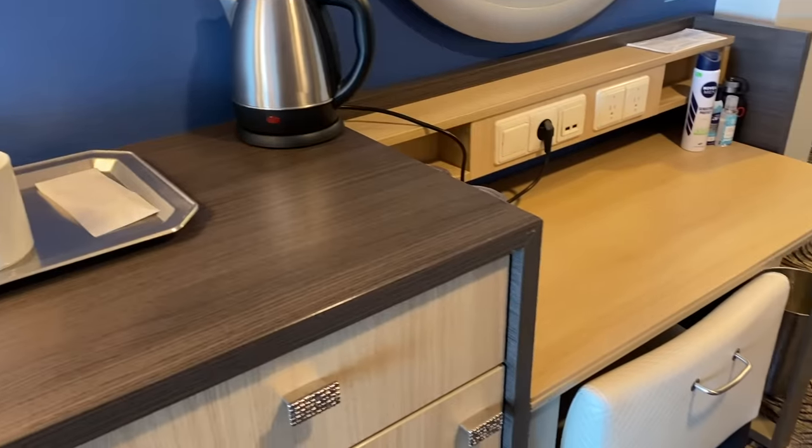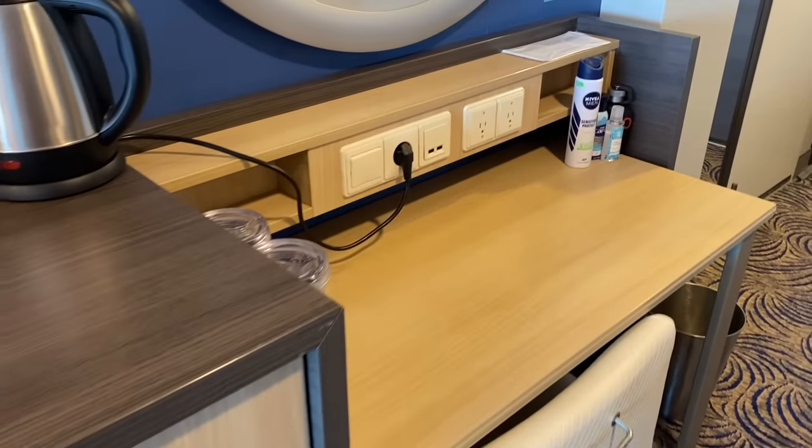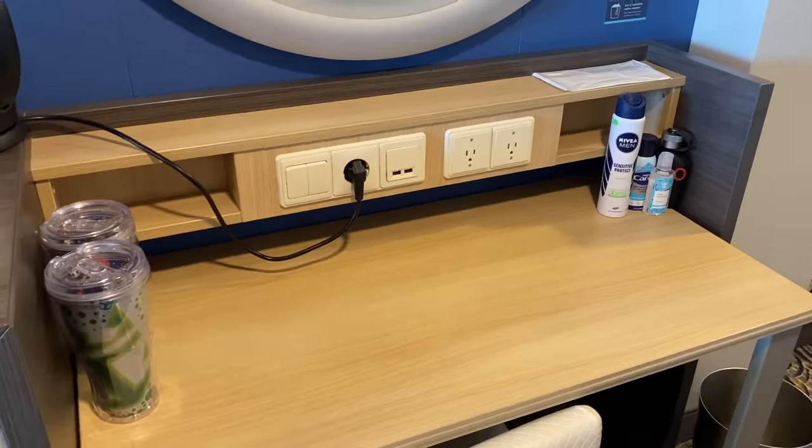Another complaint I hear a lot about cruise ship cabins is that there is never enough plug sockets. I'm happy to report that there were three plug sockets on the desk, two USBs, and another one over by the bed.